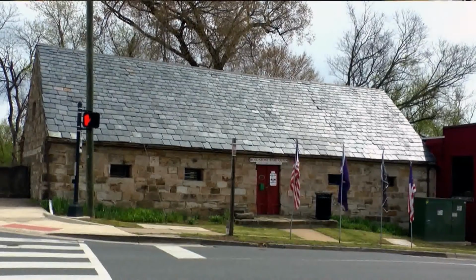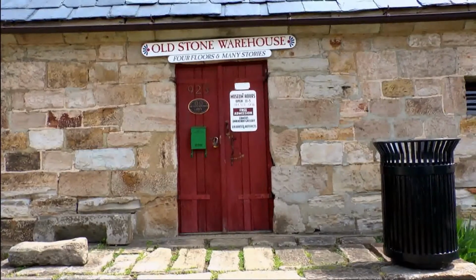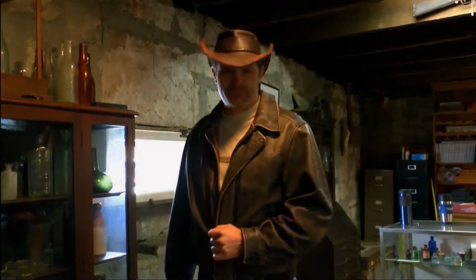Today we're here at the Old Stone Warehouse, which was built in 1813 by Patriot Thomas Goodwin. It was also believed to be a 1754 tobacco warehouse. Now, today we're going to meet with Jack Edlund, who's the curator of this fine museum. And he's going to go over a couple of the artifacts that they found here in the area. And hopefully you learn a little bit more about maybe some of the trash that you can find that isn't really trash.